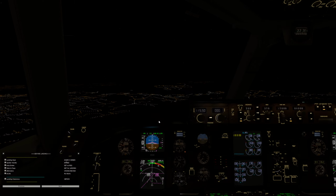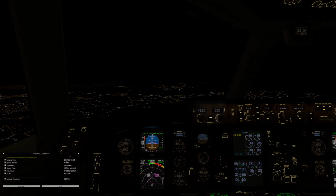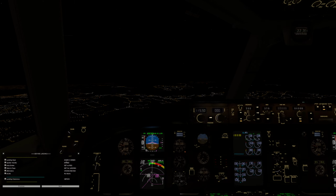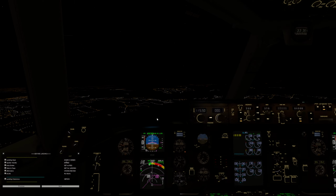FedEx 1563, let's climb, go via, flaps we're at 1,200. FedEx 1563 heavy, radar contact, climb maintain flight level 190. Okay, climb and maintain flight level 190, FedEx 1563 heavy.